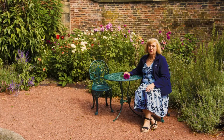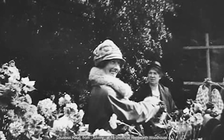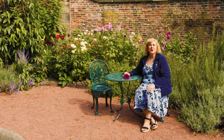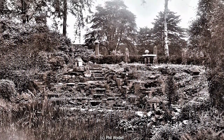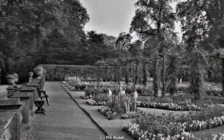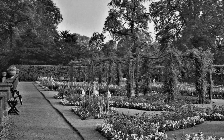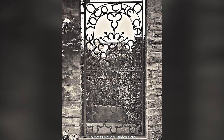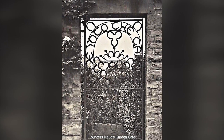In 1902, when the 7th Earl Fitzwilliam and Countess Maud, who was a keen gardener, took over the estate, the garden began to take on a whole new look. She was responsible for the development of the Rose Garden and the Japanese Garden, and there was also an orchid house, two botanical gardens, and an area known as Countess Maud's Garden. This was entered by a gate with the words, "Come into the garden, Maud," spelt out in horseshoes.